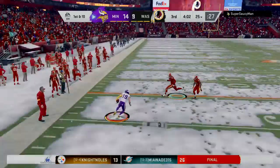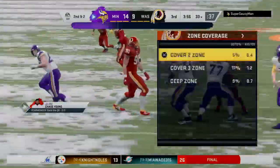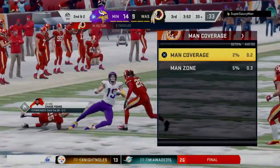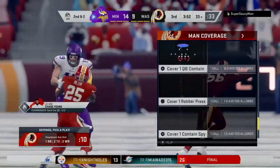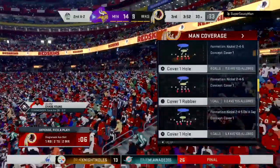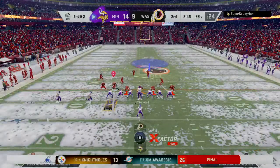Tannehill on 1st down. Throw left side on target to Thielen. And he's upended at the 33 following a good pickup of 8. A good pickup there. 8 yards on the 1st down completion at the 33-yard line. Here's a 2nd and 2 now from the 33.